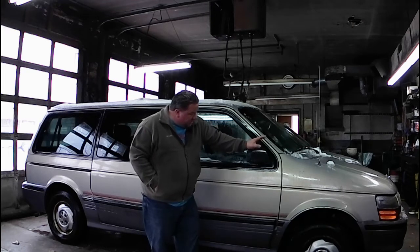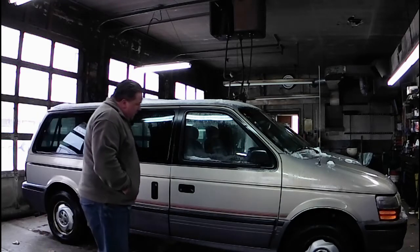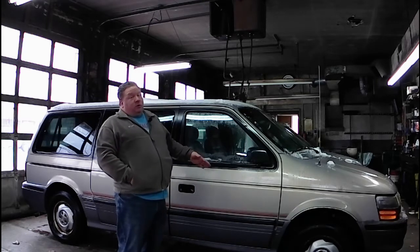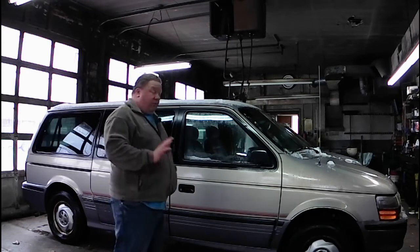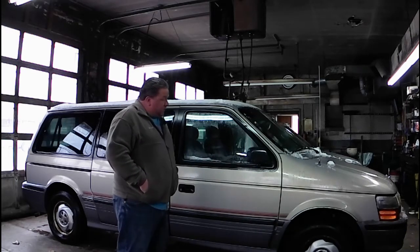I just saw the colors of this and it's just so 90s retro with the graphics along the side, the cladding, and it actually carries onto the interior, which I'll show you in a minute. Very comfortable to drive as well. Anyway, this has the 3.3-liter V6, which was the most powerful of the 4 engines that were offered this year. It does have front-wheel drive and a 4-speed automatic transmission.